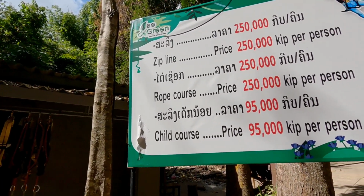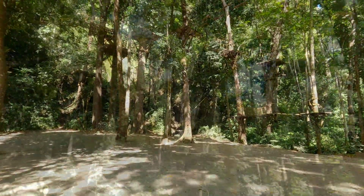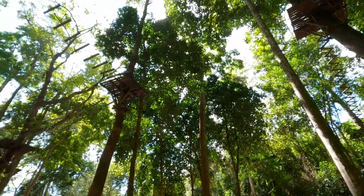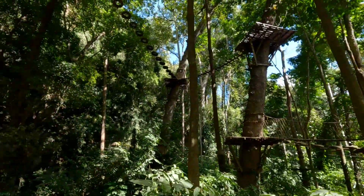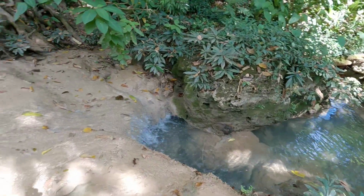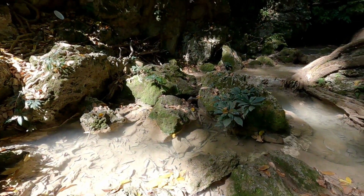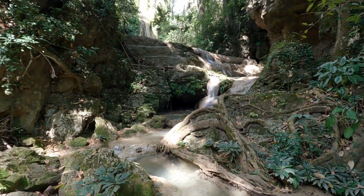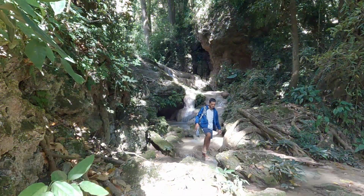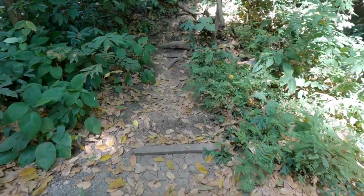And then different activities, different price. Look, quite scary up there. Yeah, let's go up here.